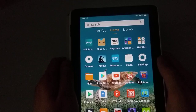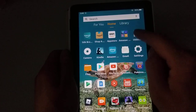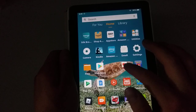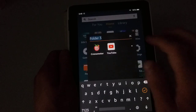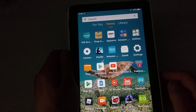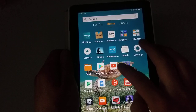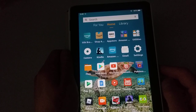Third tip here is combining your apps. Just like any other Android device, you can combine your apps into different folders. Like you see, I have this one here. In order to do so, you just take an app and drag it onto another app. You'll see it does that, and then there you go. To take it out of the folder, just do the opposite. And then to get rid of the folders, just do that. So that's your third tip here.